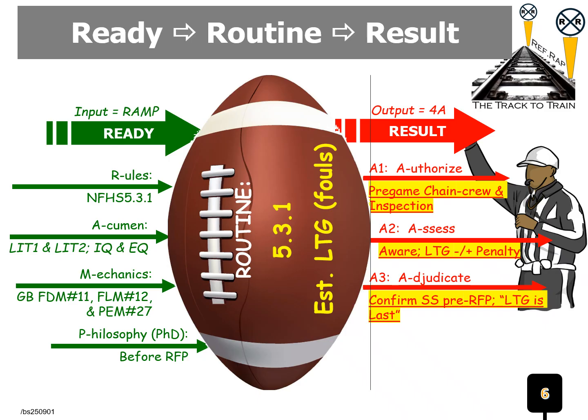Remember, the ready for play is the biggest factor here. If we do everything and confirm everything before the ready for play, we can have the line to gain established. If we do it afterwards, now we have some other things that we have to take into play. So confirm your succeeding spot prior to the ready for play and make sure that the line to gain is the last thing that we put in place.